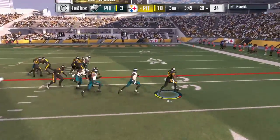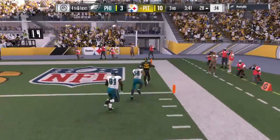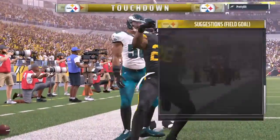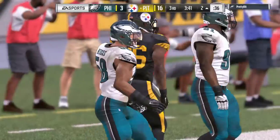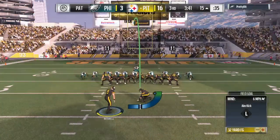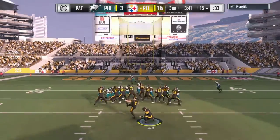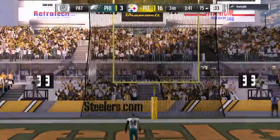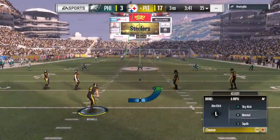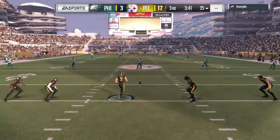They'll go for it with Bell. And some room to work. Le'Veon Bell. Kiss him goodbye. And he's going to take it in for a Steeler touchdown. Le'Veon Bell, 27 yards. And the Steelers find a way to stretch their lead. It's up and good, and that makes it 17-3. Boswell now to kick it away after the touchdown.